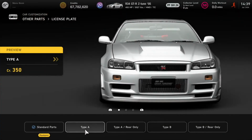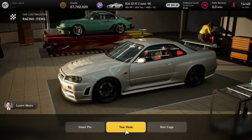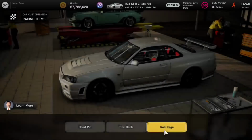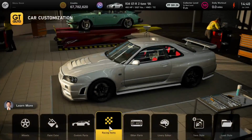But awesome, brilliant, and impressive is the license plate, which can be switched to choose a different style and customization. Onto the hood pin, it's still the same, exactly on the tow hook, and a roll cage can be added whenever you need to jazz up your style.